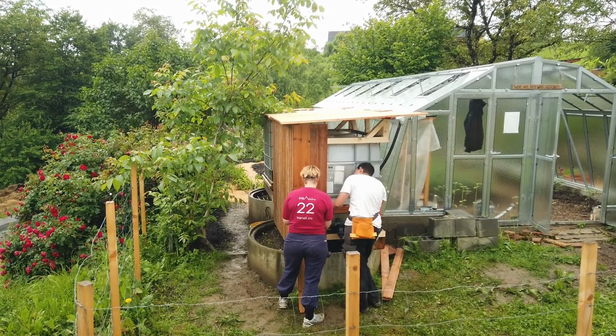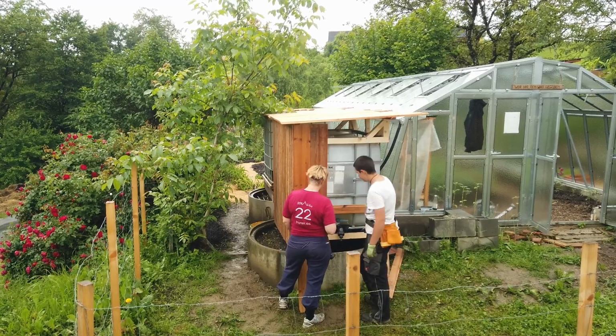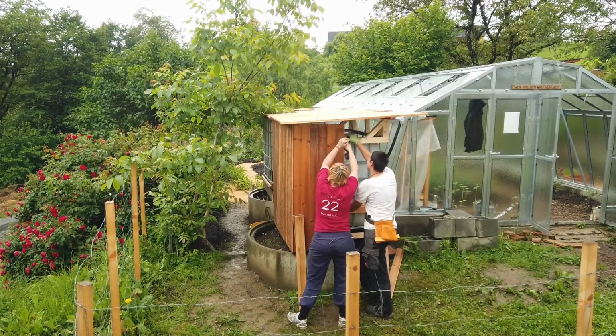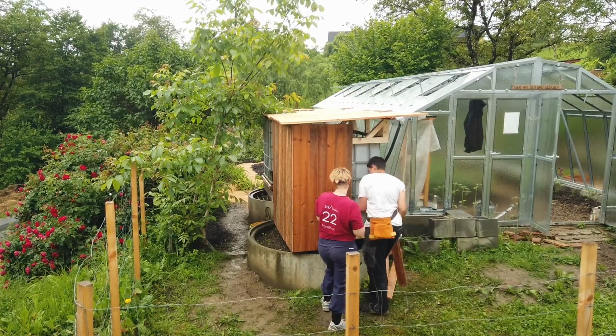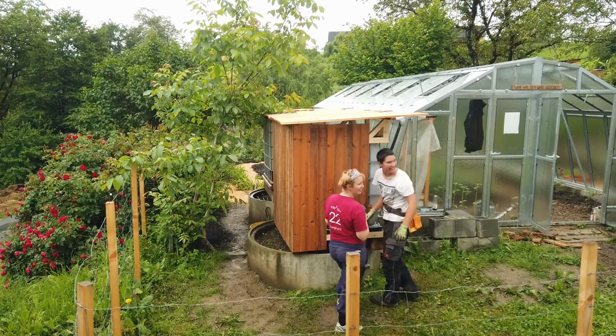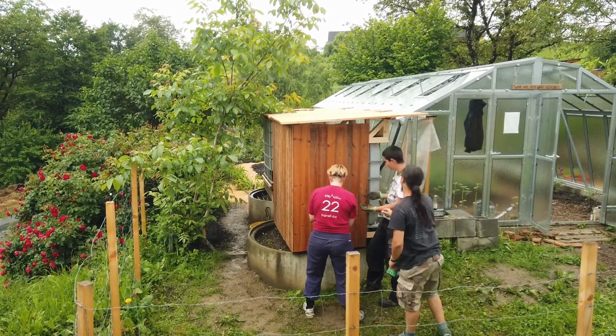Another project which had quite a big impact on our life is our greenhouse next to our farmhouse and the water tanks that we have up there. These are hooked up to each other and, powered by gravity, water all the plants inside the greenhouse.